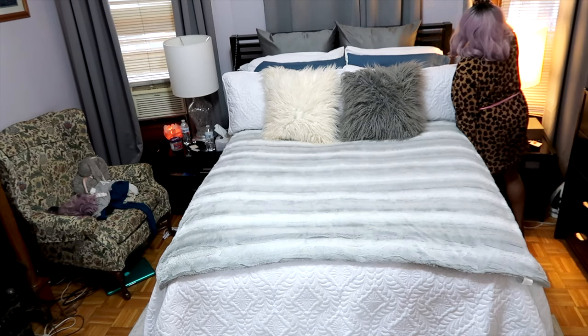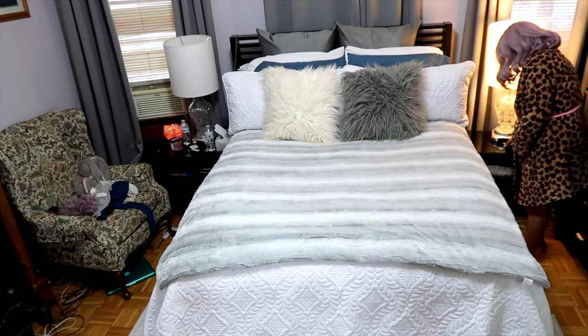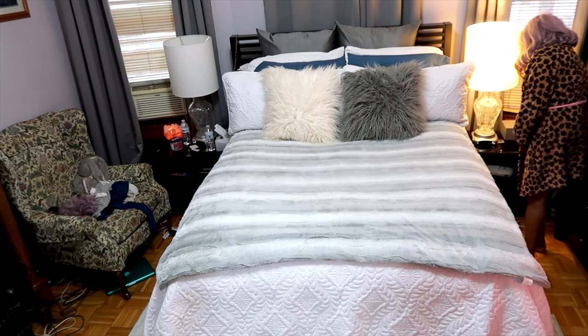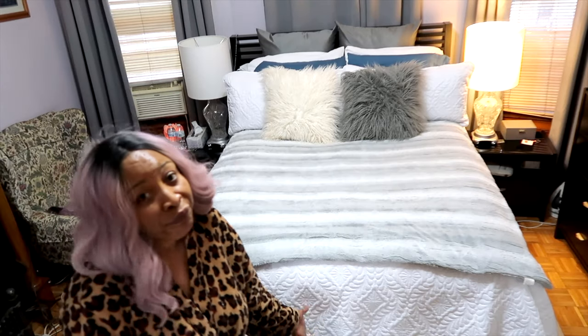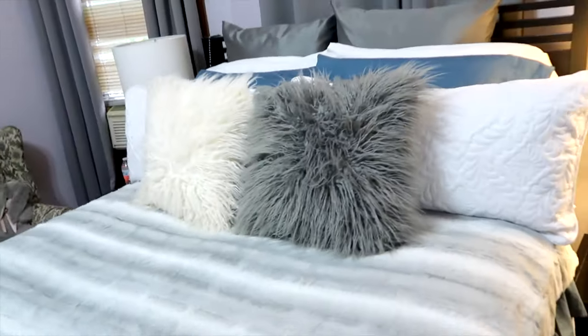Now, once I made my bed, I opened my blinds. I am close. So these are what I'm going to throw in the wash. And as easy as that. You can make your bed every morning, guys.